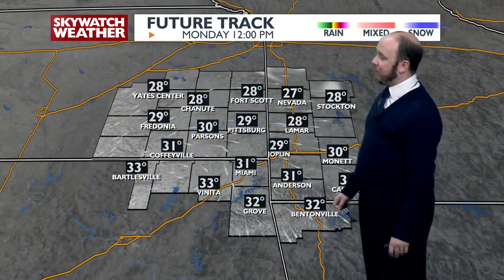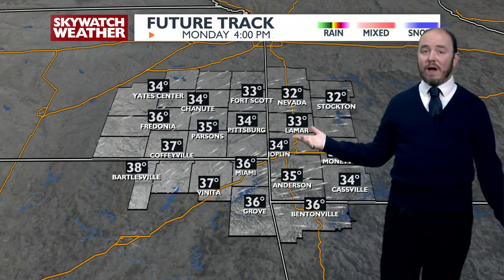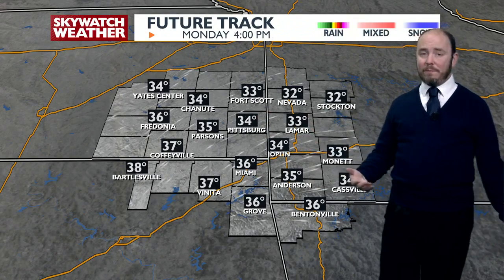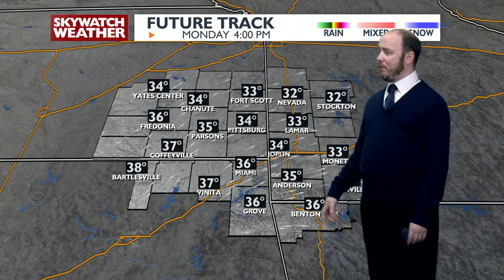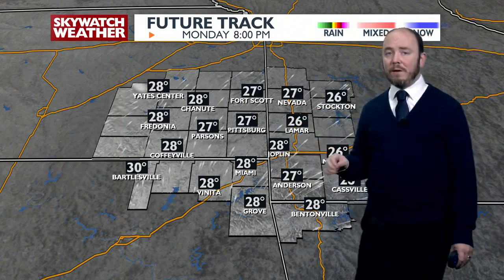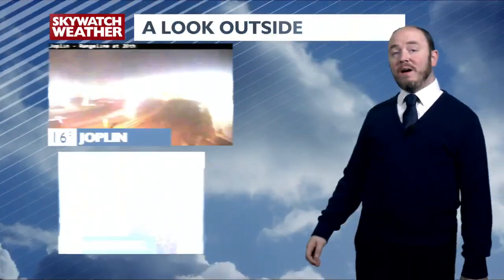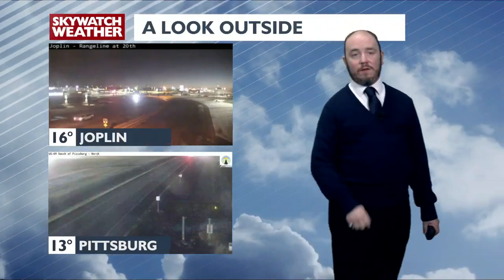On to the future track for this afternoon. West winds around 5 to 10 miles an hour. Otherwise, clear skies. Temperatures still below normal, but not too terrible. It could be worse, although we saw some pretty good temperatures yesterday across the area. We're looking at going into the upper 20s and low to mid 30s out there. Speaking of temperatures, it is cold right now. 16 in Joplin, 13 in Pittsburgh.